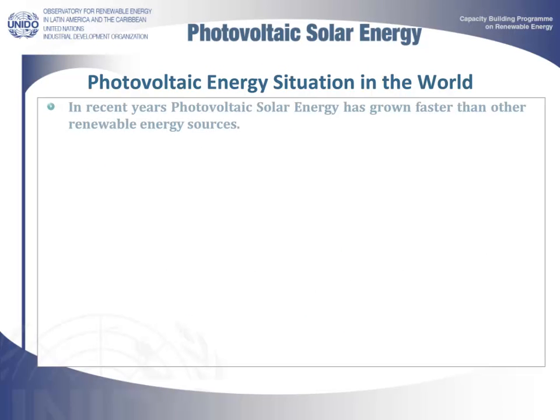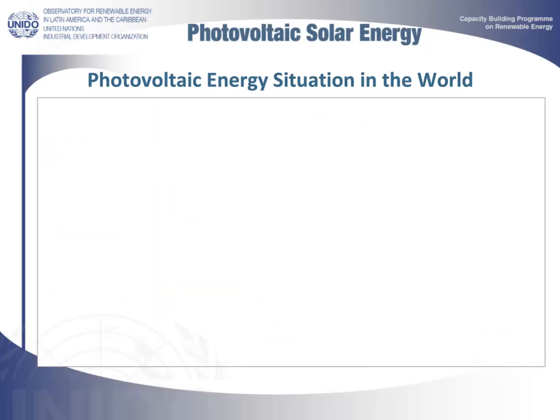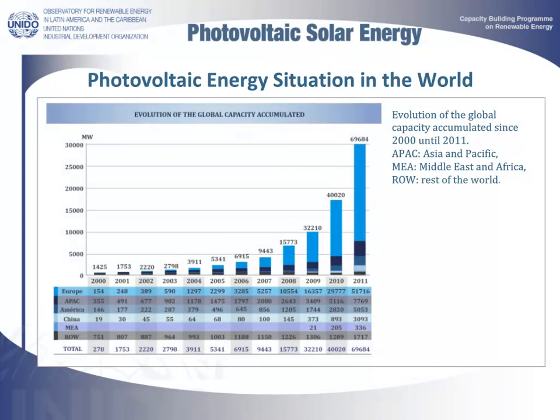Renewable energies have been gradually increasing their rate of market, with a rapid and sustained growth from 2006 to 2011. Photovoltaic solar energy has grown more quickly than other renewable energy sources during this period, with an average annual growth rate of 58%. The spectacular growth of the photovoltaic power installed in recent years has surpassed all expectations, even the most optimistic, demonstrating the potential of this technology as a source of energy in the world.